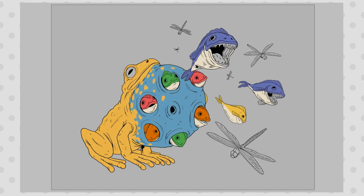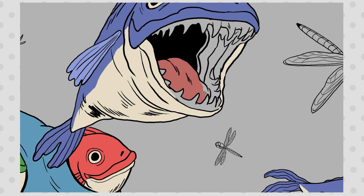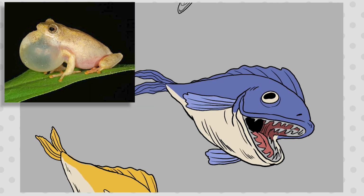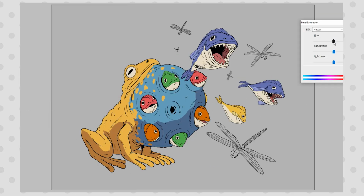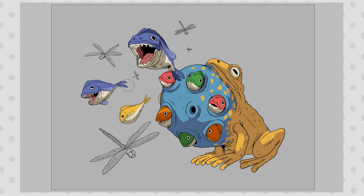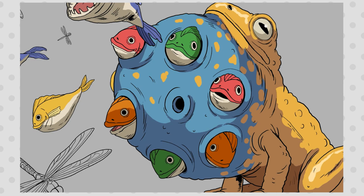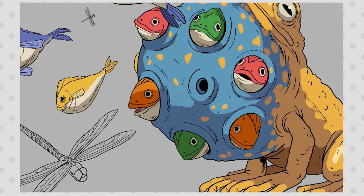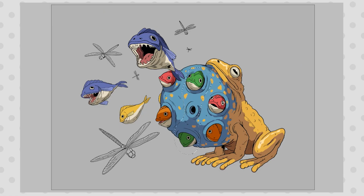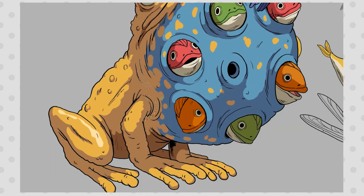That does look really uncomfortable, but at least some frogs, I know nothing about frogs, expand their throats. I think they're called vocal sacs when they make noises. So maybe she looks like this only when she releases the fish to catch food. Otherwise, she's completely flat and normal looking, and the fish inside her are just squeezed together like this. I have no idea what I'm saying.